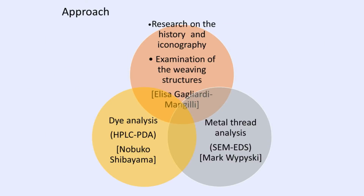So the approach of this project was that Elisa studied the historic background and examined the weave structure and fibers, and Mark Lipsky investigated the metal thread using SEM-EDS, and I analyzed dyes using HPLC with a diode array detector. So in this talk, the dye analysis is the focus.